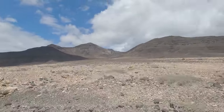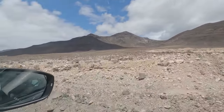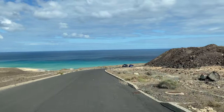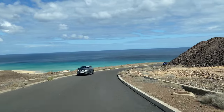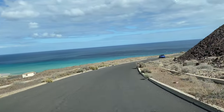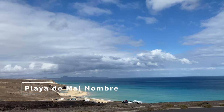Next, we left the dirt roads to visit some of the more popular beaches of Fuerteventura. We were also quite hungry after our morning adventure. We passed some of the most dramatic landscapes on our way. Our first stop was Playa de Mal Nombre.